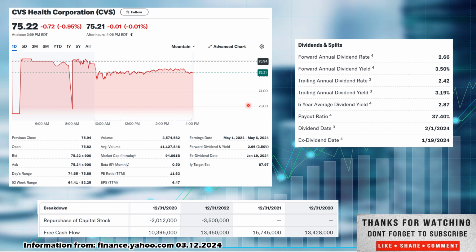Now, on to the charts. The reason we were taking a look at them, down 0.95% on the day. Not a huge drop, but a drop nonetheless. And this is one in my portfolio, so I wanted to do a review to see if it still meets the criteria I set up whenever I bought it.